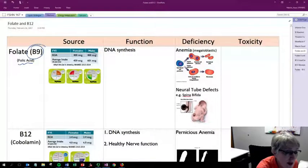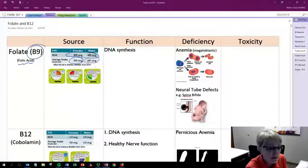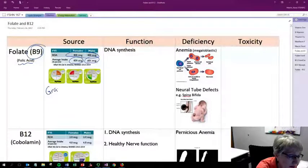If we look at the RDAs, for males and females, it's 400 micrograms, adults. The typical female adult gets about 460 micrograms, and males get about 600. Remember, it's not wrong to eat above the RDAs, so what we can say is that we get amounts adequate to prevent deficiencies.